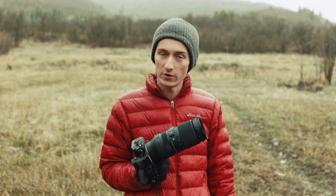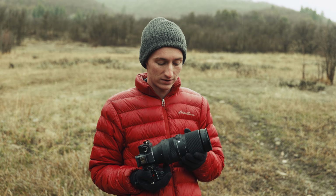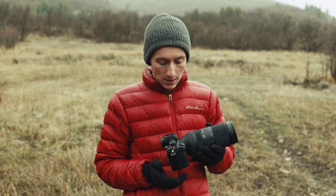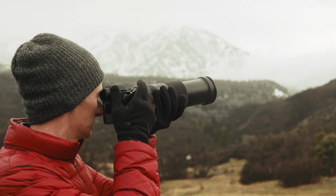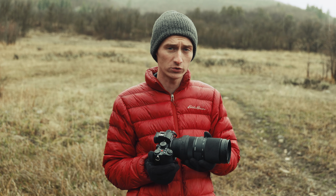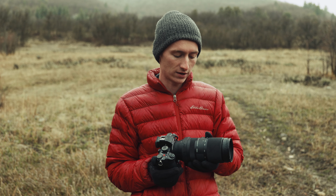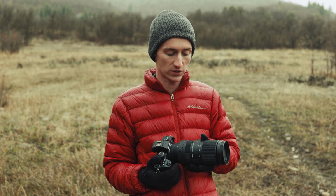the Sigma 100-400mm f/5-6.3 DG DN Contemporary lens. This lens is available for both Panasonic L-mount cameras and also Sony E-mount cameras. Of course, Sigma also did have a 100-400 that was for Nikon and Canon DSLRs, but this is the new version that's optimized for mirrorless systems.